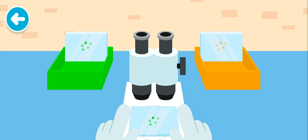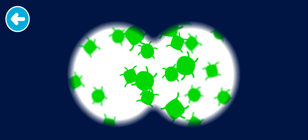Okay, now let's sort the slides by color. Which color box should this slide go into? Yeah! Neato! Look at all the detail.